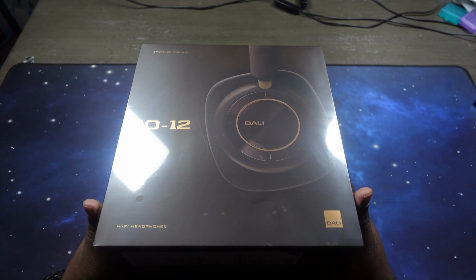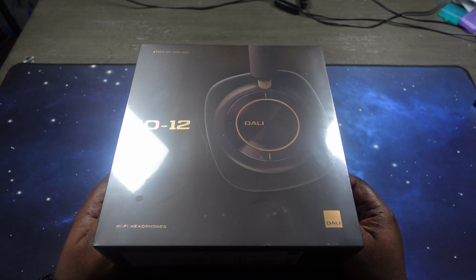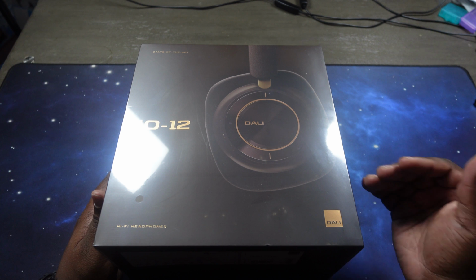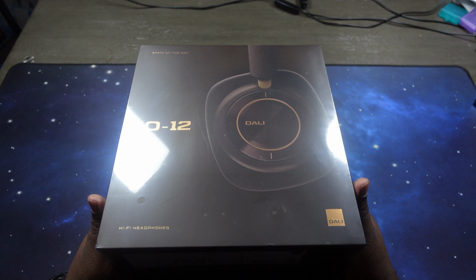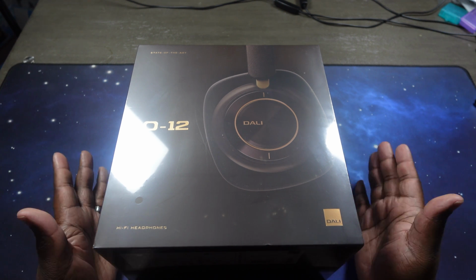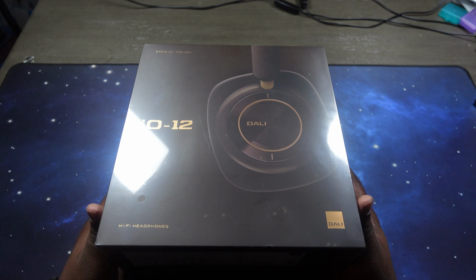So of course you got wired and wireless listening options. You got the Bluetooth, and then you got your 3.5 millimeter cable, and you also have your USB-C cable, which doubles as charging and audio. You got dual sound modes, both hi-fi and bass. We'll walk through those as well. And you have multi-point connectivity. So there is no app, excuse me, no app. And what else are we missing there?